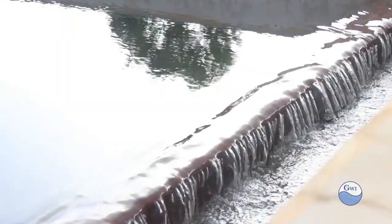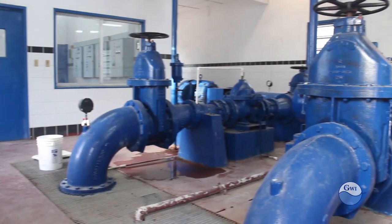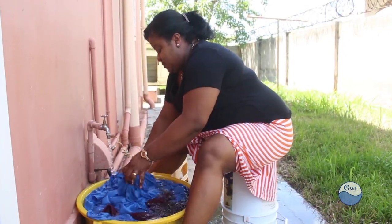The water then goes to a retention tank where it remains for approximately 45 minutes, during which time the heavy iron settles. Following this, the water is moved to a filter tank where small particles are removed, then to a storage tank for disinfection using chlorine. The water is now ready to be distributed via transmission and distribution mains into customers' connections on their property.